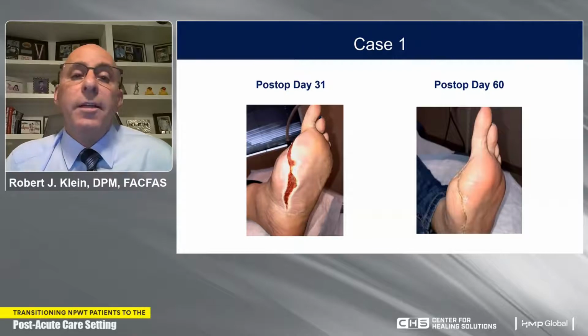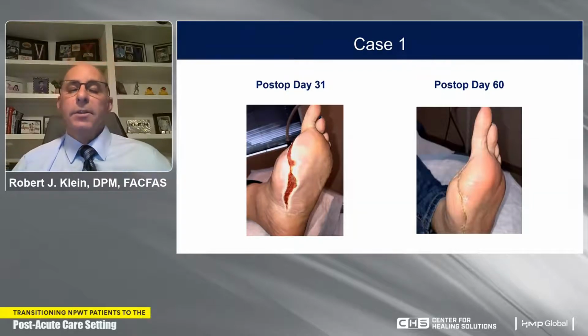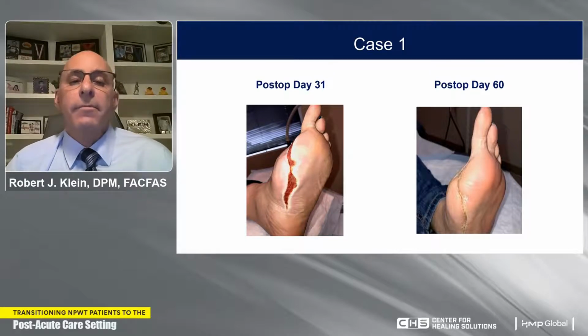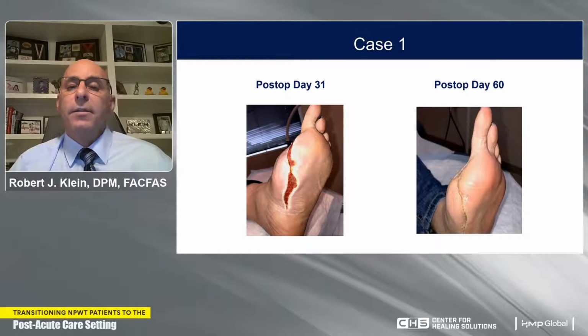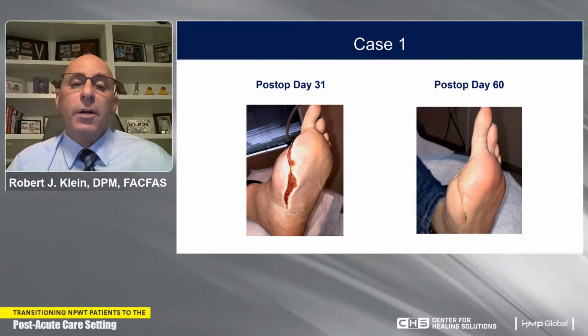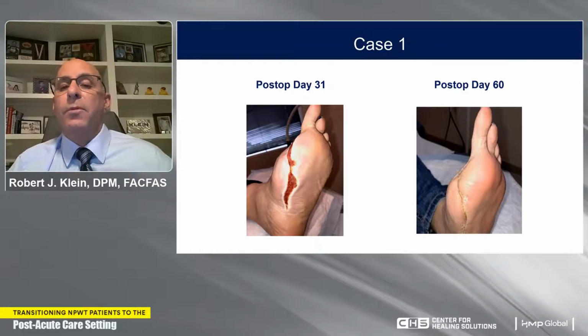The patient was seen again at post-op day 31. You can see a dramatic change in the wound since post-op day 17. The wound has filled in quite nicely. The granulation tissue is to the skin line. Swelling has come down considerably. This is a wound at this point that we can discontinue the negative pressure wound therapy system and transition her over to an advanced wound care dressing to take her on to closure.